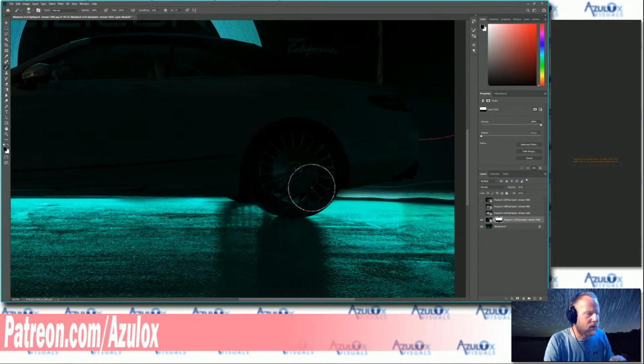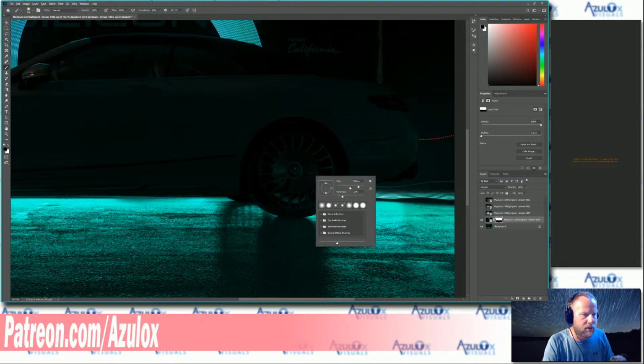Oop. And if you hit X, it'll switch between black and white. And so now I'm just going to mask out that, I don't even know what it is. It's showing the bulbs from my light wand, and I don't want to see those.